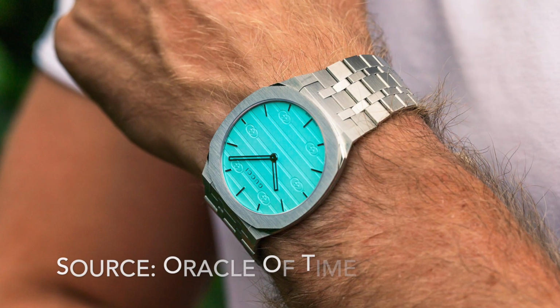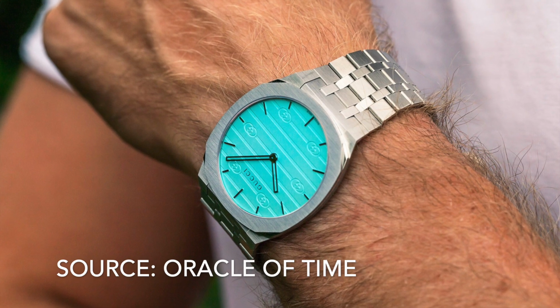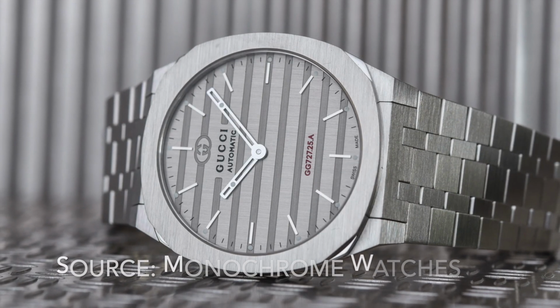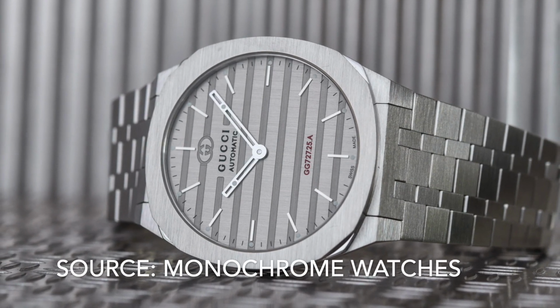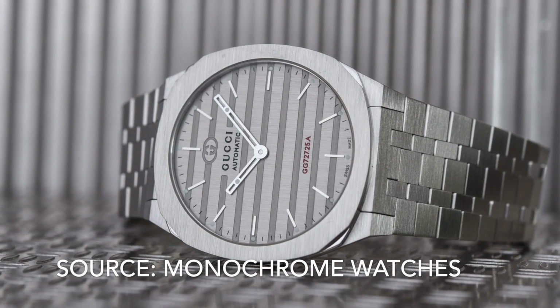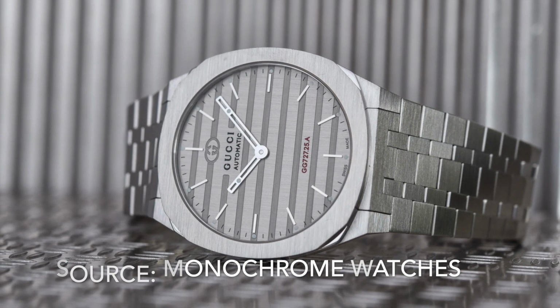26 is the Gucci 25H. No, this isn't a joke. There are cheaper quartz versions which have hideous Gucci logos plastered all over them, but also automatic versions with a proprietary micro rotor movement, and those ones look much better. There is certainly potential there, and fashion brands making proper watches can only be a good thing.